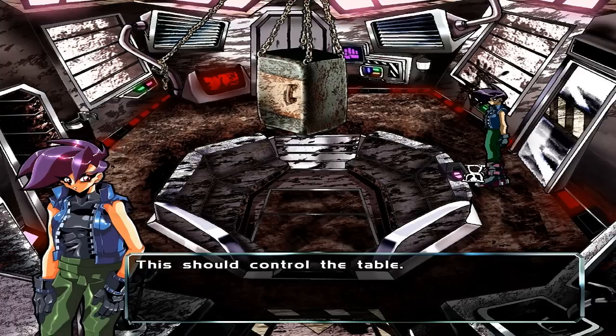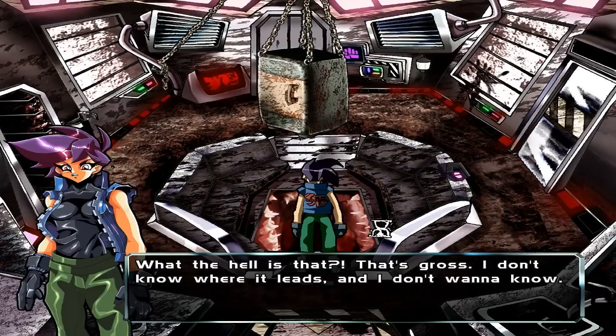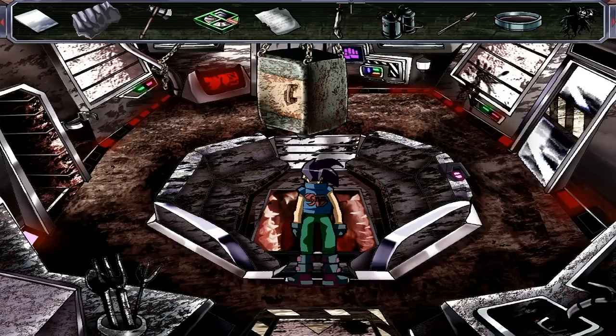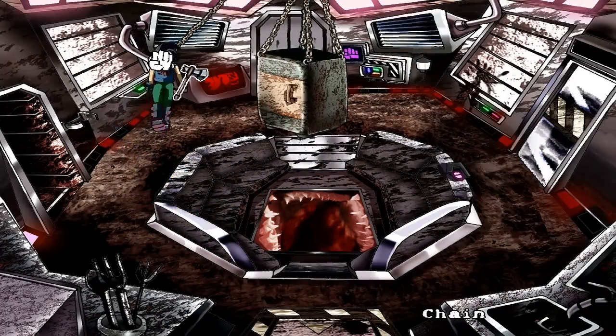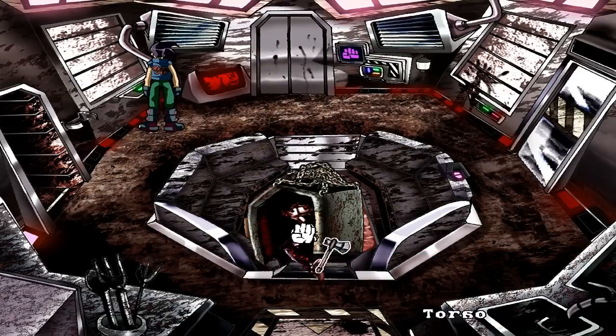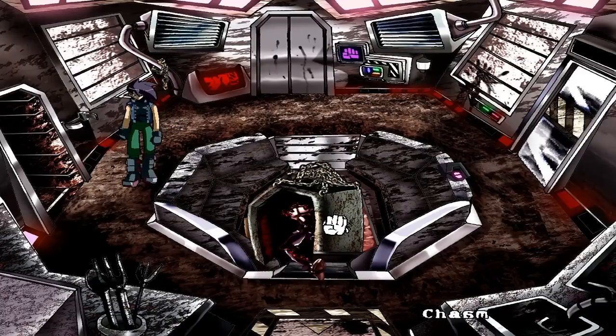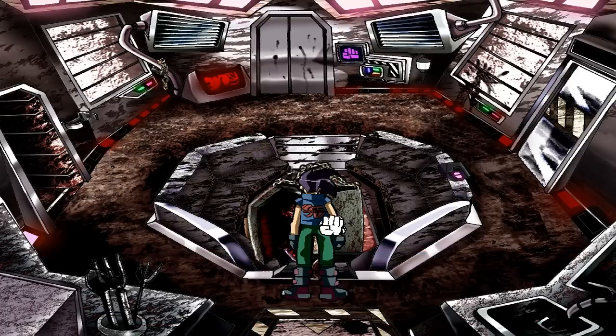This should control the table. What the hell is that? That's gross. I don't know where it leads, and I don't want to know. Something's jamming it. The fridge isn't going anywhere with that mangled body jammed in there. I wish I'd left it up there now.